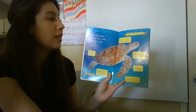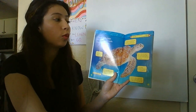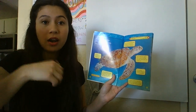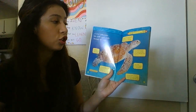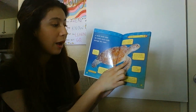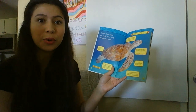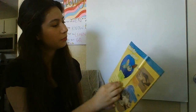A sea turtle has lungs because it breathes air. A sea turtle holds its breath underwater. So remember, sea turtles don't breathe underwater. They hold their breath underwater. They breathe on land. Sea turtles can't pull their heads and limbs into their shells like land turtles can. Their large, powerful flippers act like paddles to swim. Scientists believe some sea turtles live 80 years or more, but they don't know for sure why. Oh, let me show you that picture.